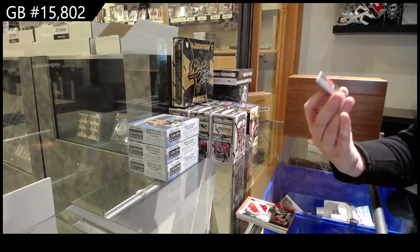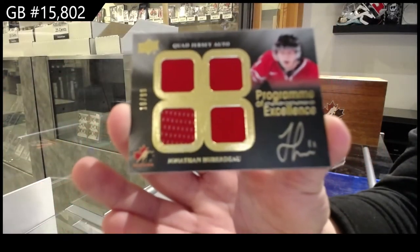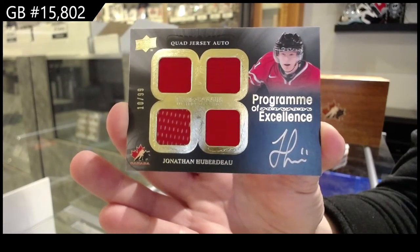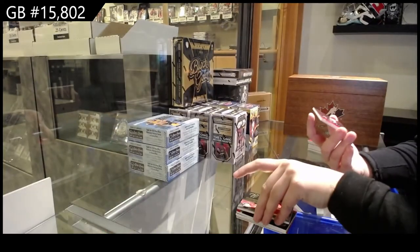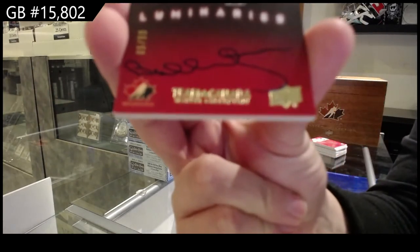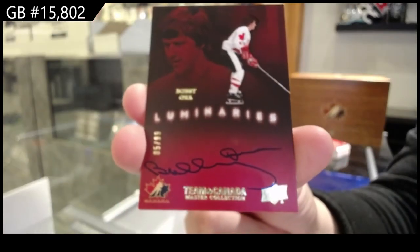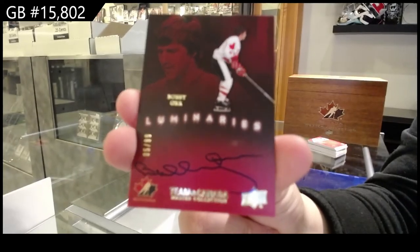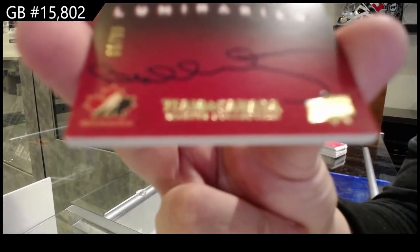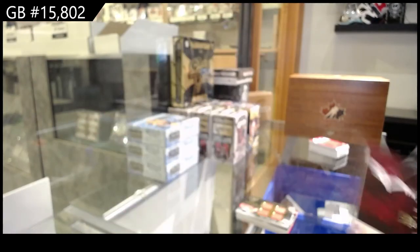Program of Excellence, quad jersey auto number to 99, Jonathan Huberdeau. Very pretty. Luminaries auto number to 99, Bobby Orr. Number five, Bobby Orr. Does not have the same ring to it. But still a beautiful card.